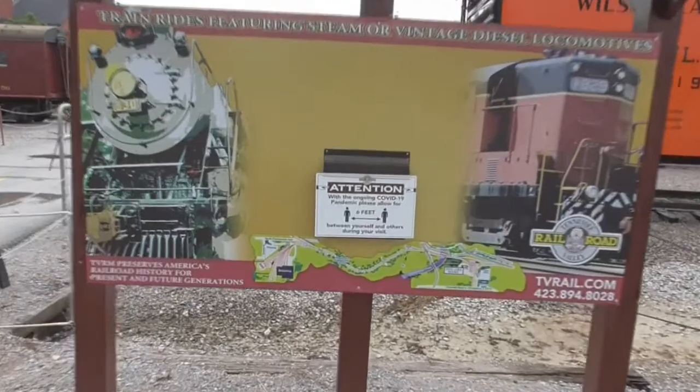Another thing that I'm fairly certain the museum's doing is they're limiting the number of seats on the train to like 25 people per car or something like that. They're also not doing the shop tour as well. I think they're still doing the turntable demonstration. We'll find out when we get to East Chattanooga. But for now, let's go.